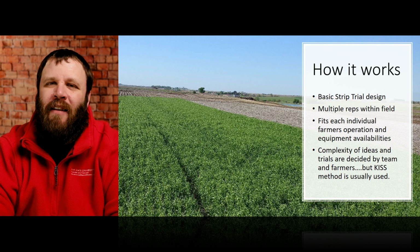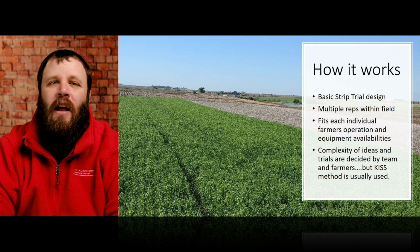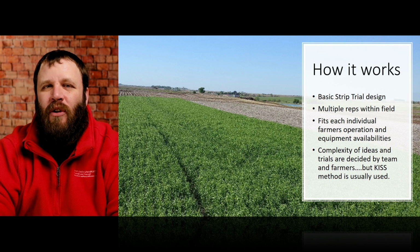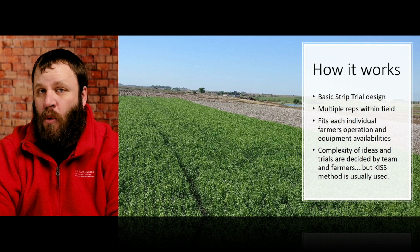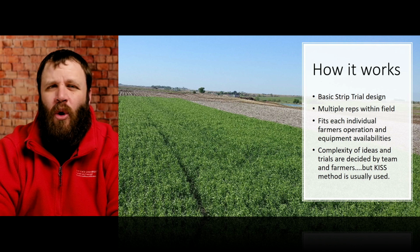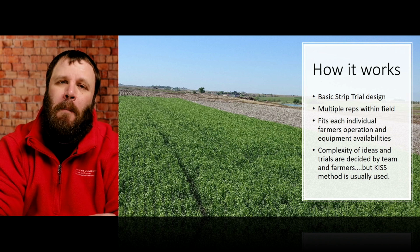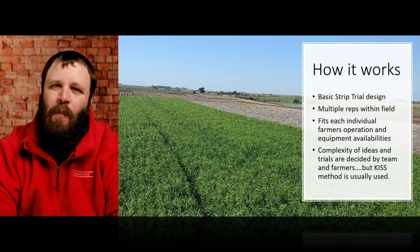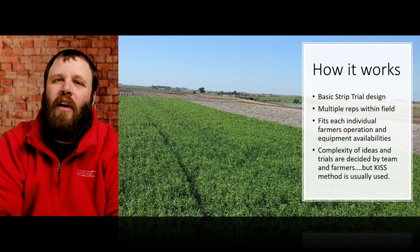We prefer to keep things simple. We prefer to have just one variable that we're looking at. A lot of times that variable is going to be yield. If we change one practice, does that one practice affect the yield in a statistically significant way? Either there's more yield, there's less yield, or there's no yield change at all. All three of those answers are very important. But when we get into multiple different factors or treatments within a project, then noise can occur in that data. We have some of those trials, and we'll discuss those a little later.